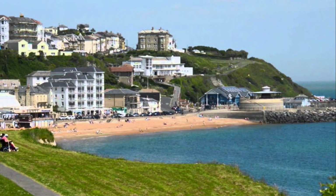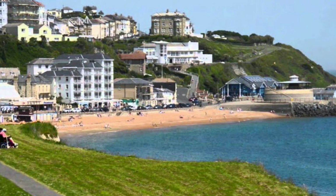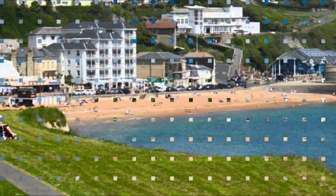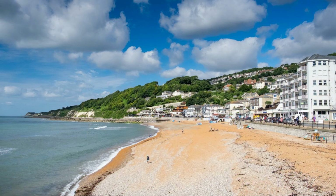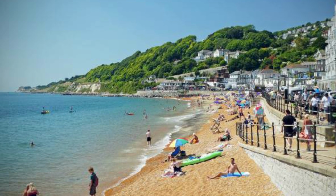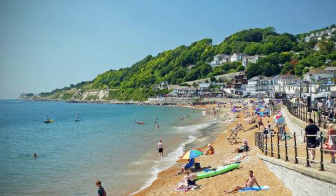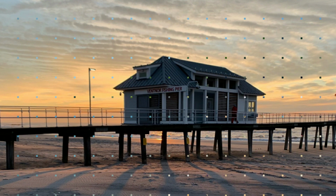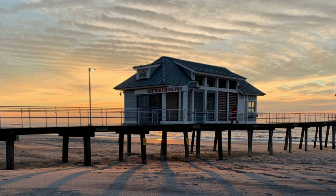Number 3. Ventnor. This seaside town is located on the southeastern coast of the island and has a population of around 6,000. It enjoyed a buzzing heyday in Victorian times, as its gorgeous microclimate and reputation for being fashionable earned itself the nickname of Mayfair by the Sea. Although the beach itself is relatively small, it is very popular with tourists and residents alike, and one of its main attractions is its reddish sand that is made mostly out of pebbles made out of flint and chert.